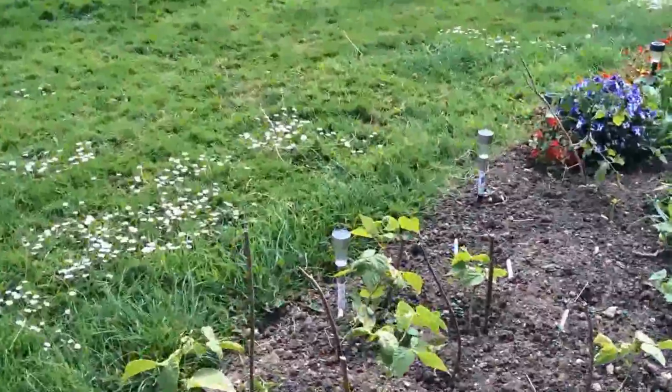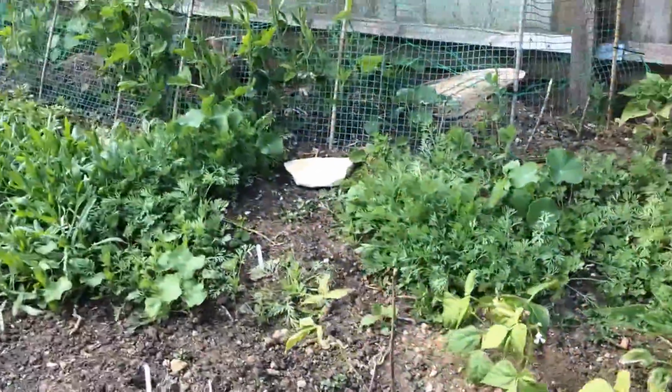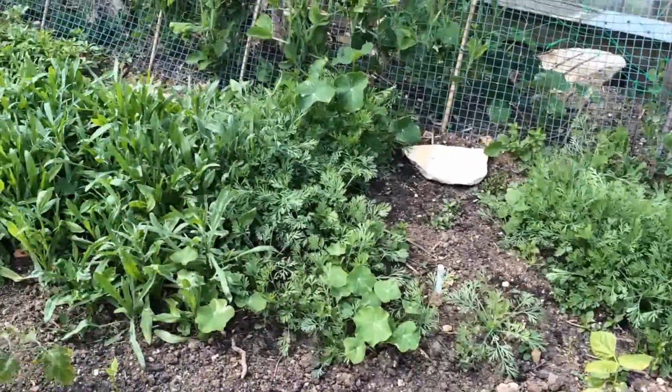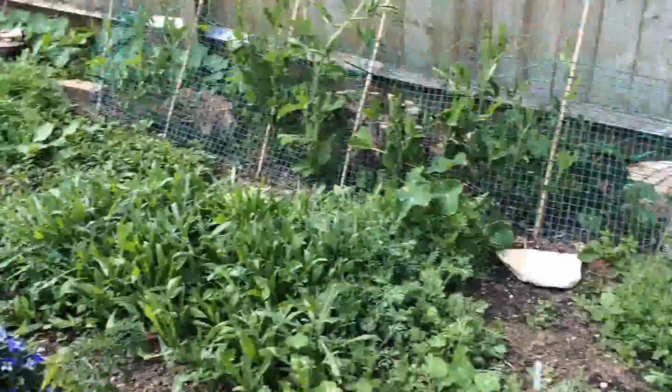Had a lot of wind last week. There were a lot more casualties out here. I did plant a couple of tomatoes out here just because there was some space in the flower bed, but that one blew flat over there. Everything else looks like it's coming on really nicely. It's been quite warm and sunny the last few days.